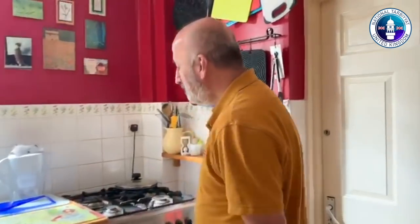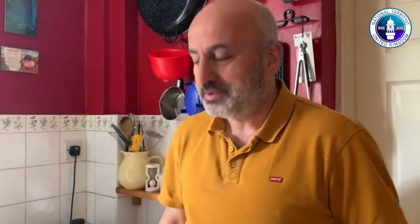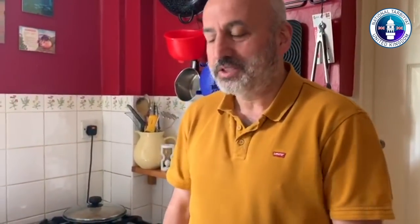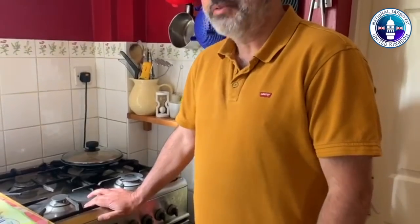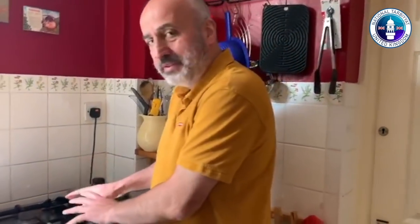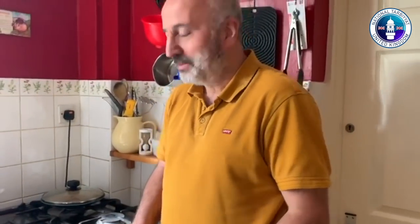I'm going to show you a few items, especially to the guys, especially to the husbands, especially to the fathers of the house, especially to the men of the house, okay? This is the first item. What is it? It's an oven, okay? You're probably familiar with the phrase, oven wife. This time it's oven husband, okay?